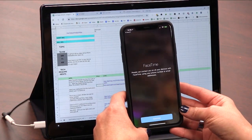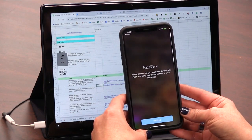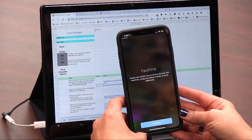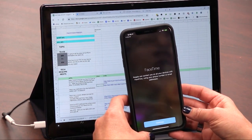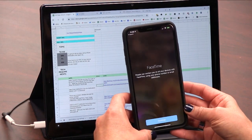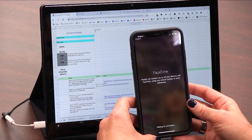Right now, if you see my screen, it says people can contact you on all your devices with FaceTime using your phone number or email addresses. So that's like my Megan at twit.tv account. Anybody who entered Megan at twit.tv, which I give out all the time, could have done this to me. They could have listened in.